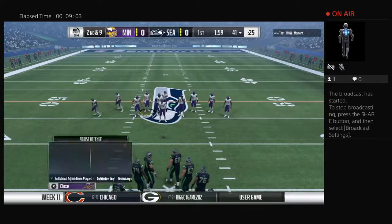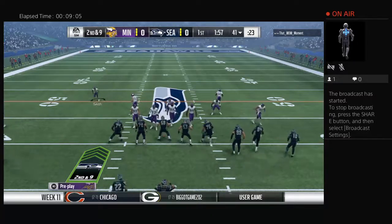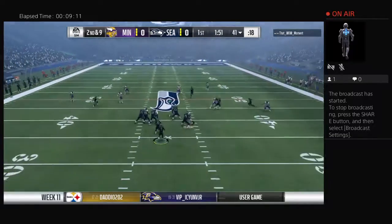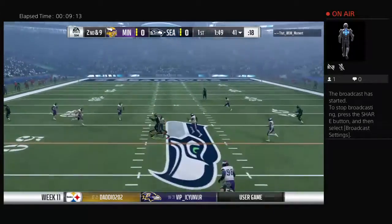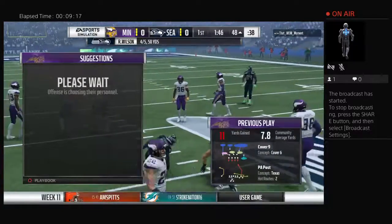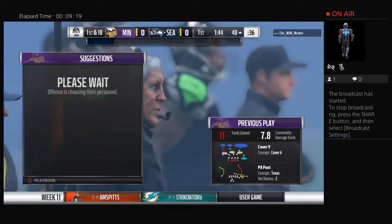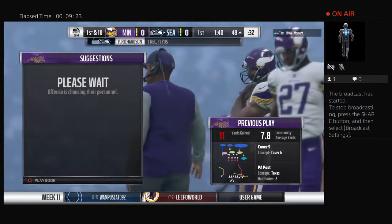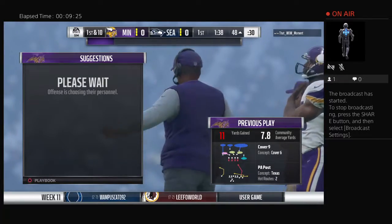So 2nd and 9, the defense looking to put them in a bad spot here. The wide receiver moving to a new spot. Here's Wilson to throw. Over the middle, complete. That's Richardson, and he'll be taken down, but not before he gets into enemy territory. It's a gain of 11 yards that time, and it produces a new set of downs.